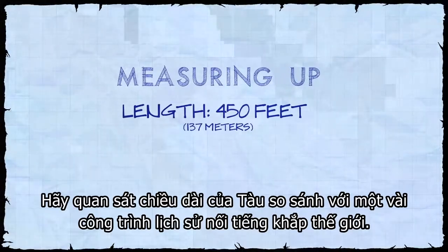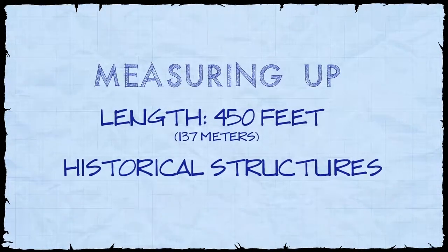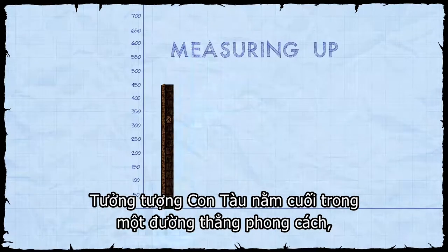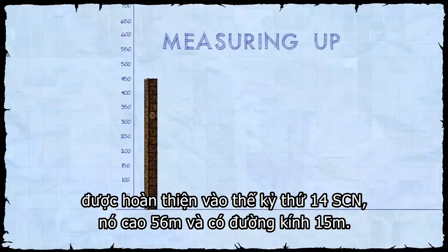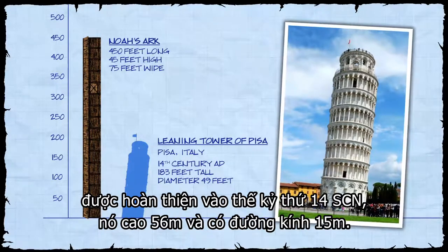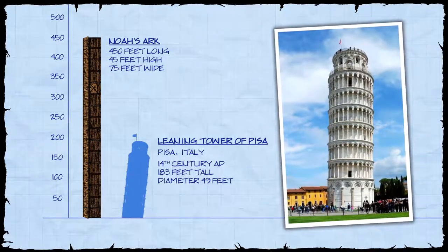Let's consider the ark's length compared to some famous historical structures across the world. Imagine the ark being stood on its end in a vertical fashion. And let's compare it first to the famous Leaning Tower of Pisa in Italy. Completed in the 14th century AD, it stands 183 feet tall and has a diameter of 49 feet.